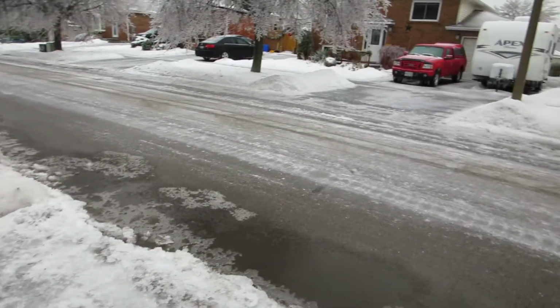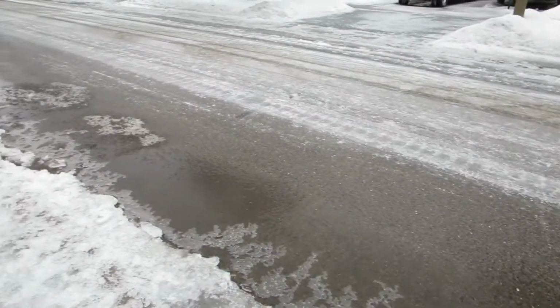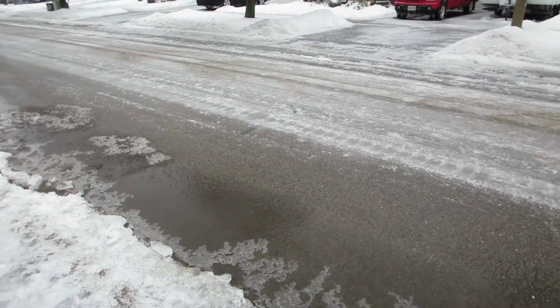And of course the road is all completely ice as well. There's a little bit of sand down the center, but that's about it. Other than the sand down the center, everything is ice. I wouldn't want to be driving in this unless I absolutely had to, that's for sure.